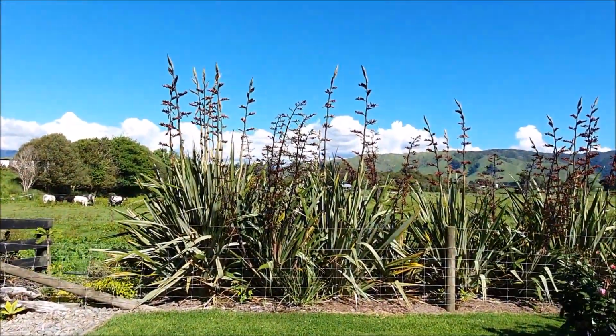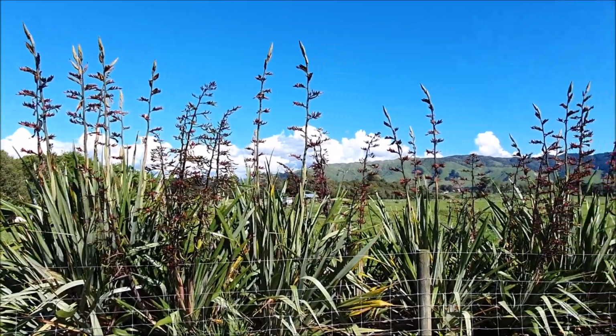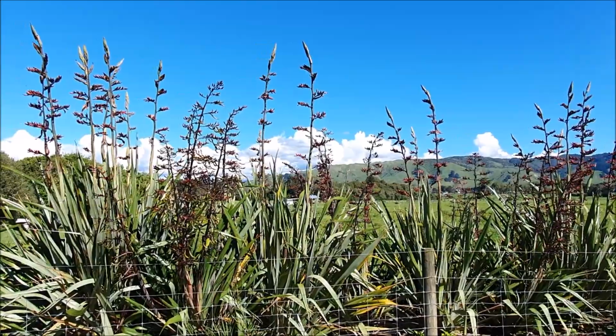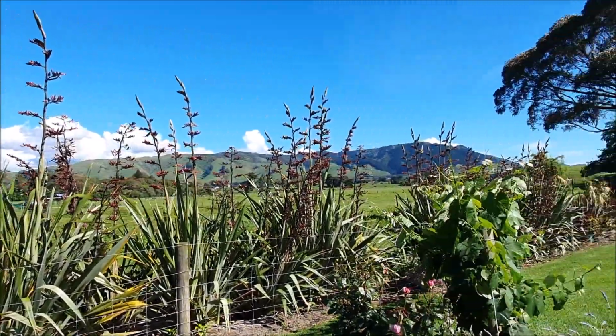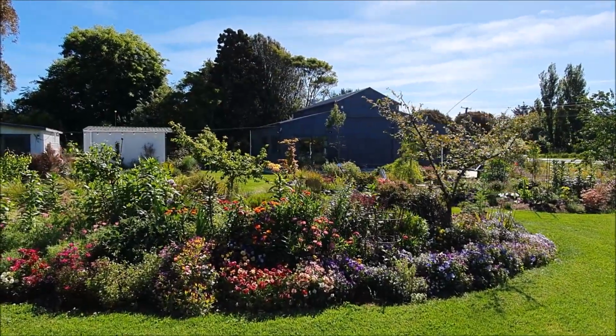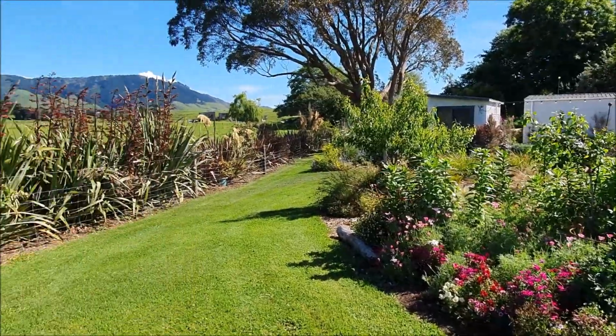The flax has now got all of its new flaxy things, spear type things, which the tuis love. Most of the birds love it. I've noticed we've been getting more and more birds around here now the garden's growing up, and typically I wake up really early in the morning to the sound of all the birds.